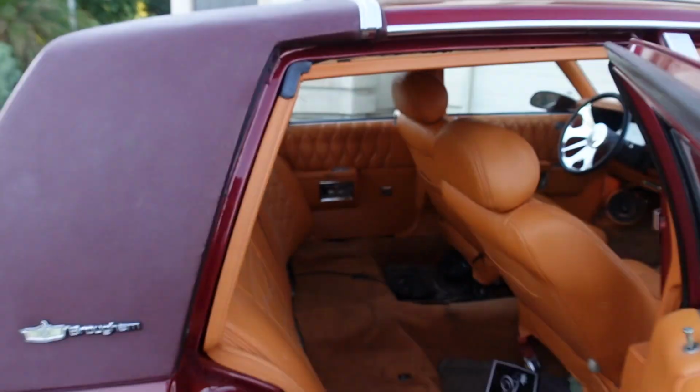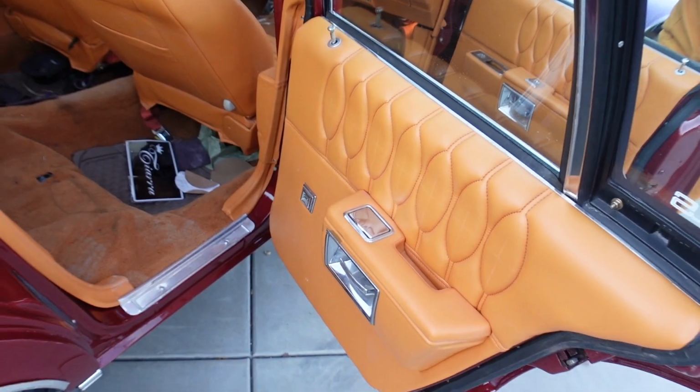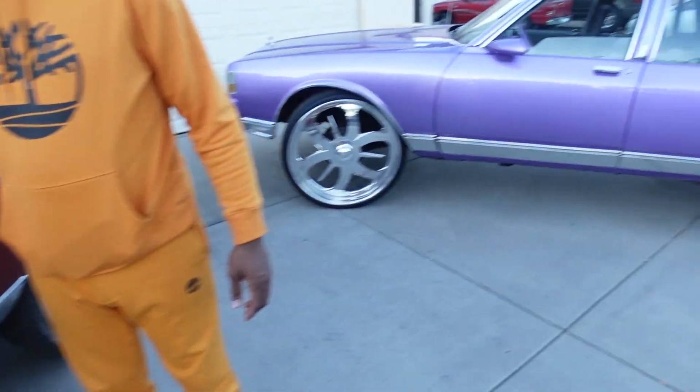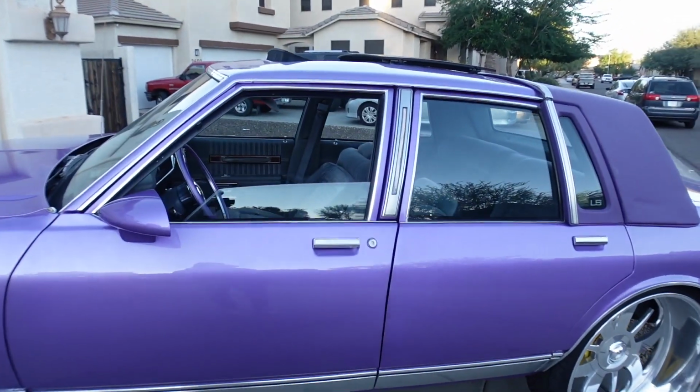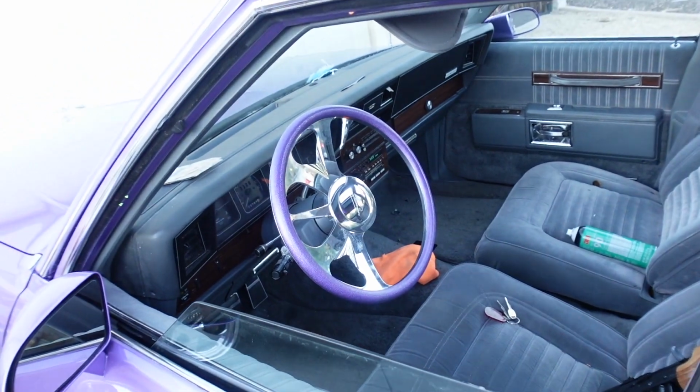Still under construction, of course. Work in progress, but definitely looking fire. Y'all like the leather guts? With a suede, or would you keep it original? Mine's definitely more original.